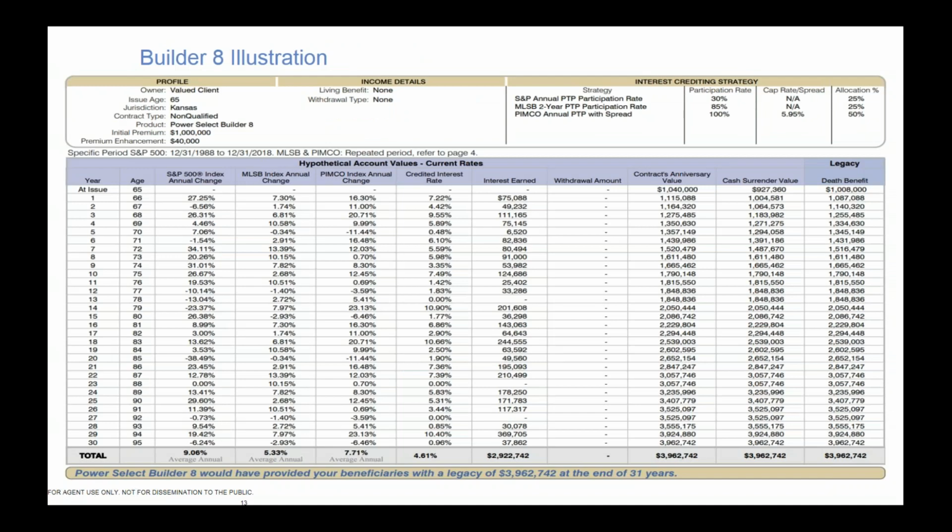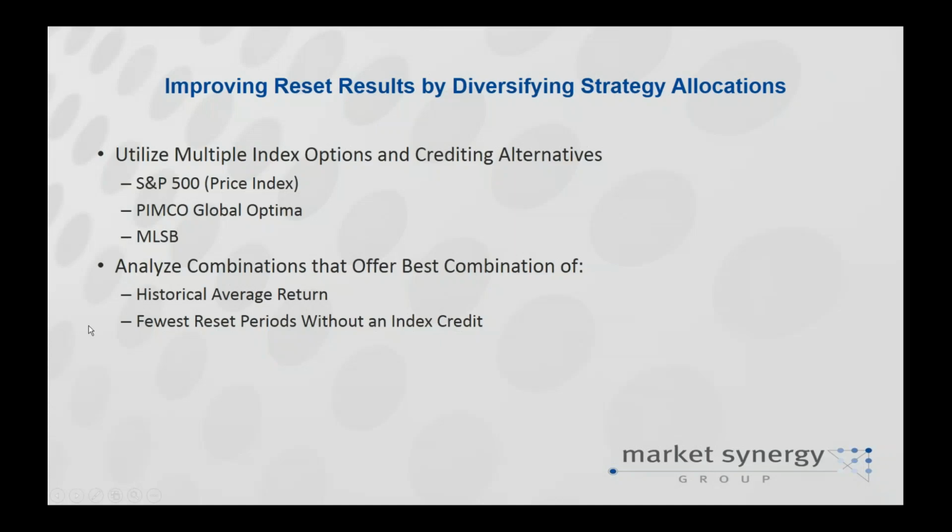Here's just a quick example of the Builder 8. This is a shorter term product that we've started to see a lot of traction on. It does give you a 4% bonus, or a head start, as I like to refer to it. Some of those clients are looking for a shorter surrender term, if you will, and you as a planner are looking for something a little bit shorter, maybe potentially for a younger client. That 4% bonus is nice and gives them what we like to refer to as a little bit of a head start.